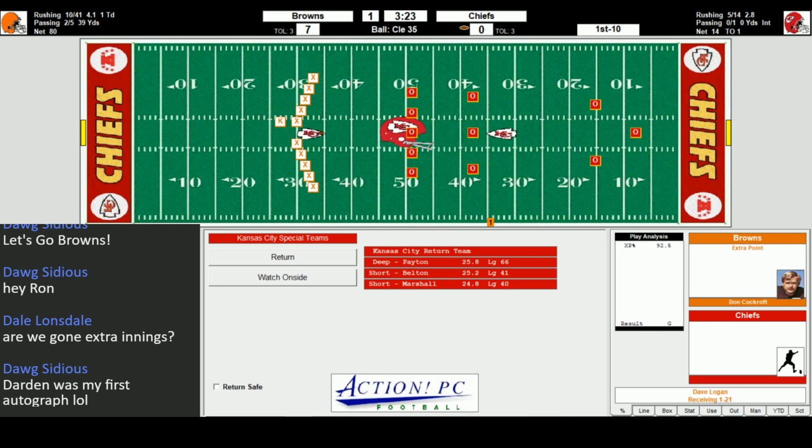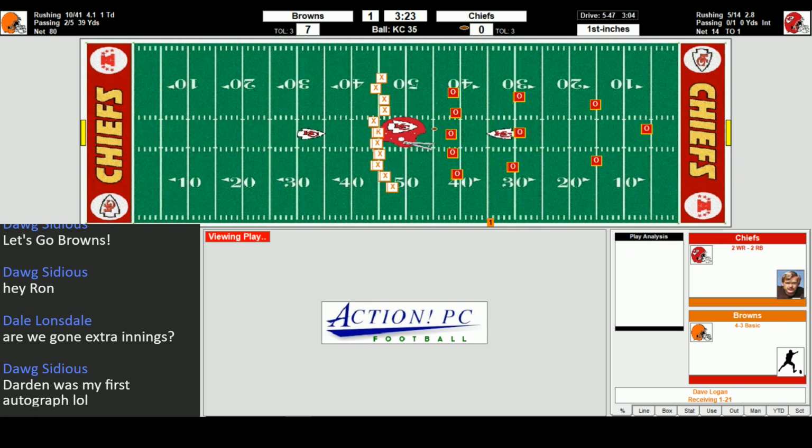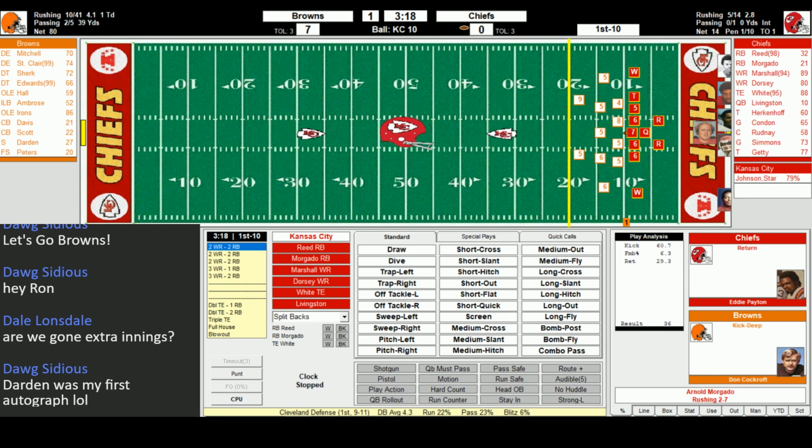So turnovers hurt. You've watched enough of these games to know that, unless you're Washington and Philadelphia. And with 3:23 to go, it'll be Kansas City ball. The kick from Cockcroft is a good one. Taken by the deep man at the 3-yard line. 10, 20. Crowd likes it. 25, 30, 35, 39 line. Holding, receiving, but it's all coming back. Gray made the hold, and so this drive will start from the Kansas City 10, 3:18 to go in the first quarter. Eddie Payton had a magnificent return of 36 yards, wiped out.